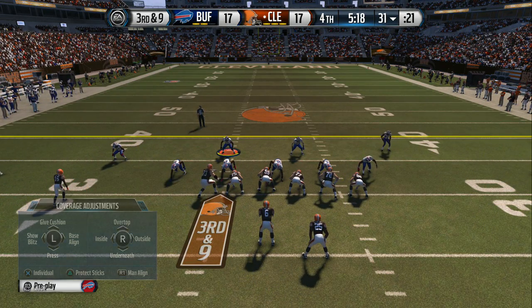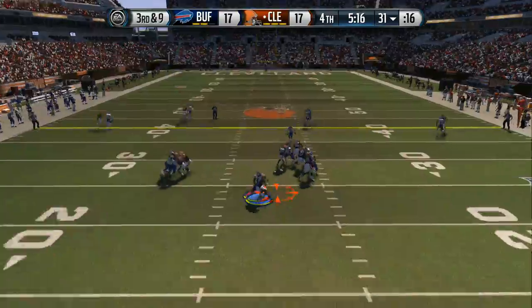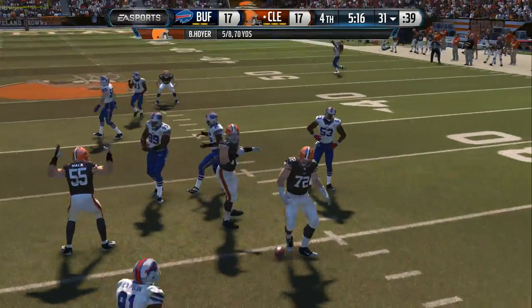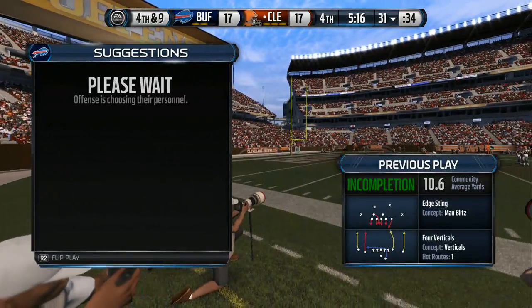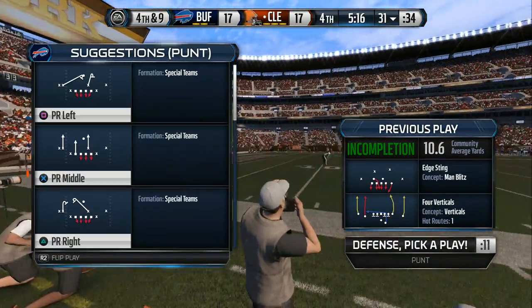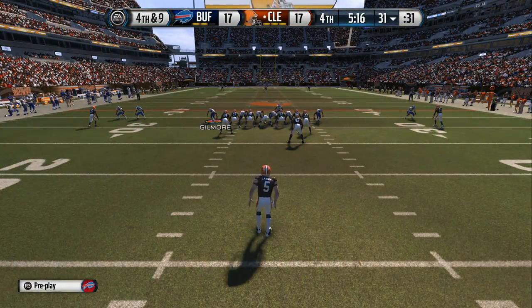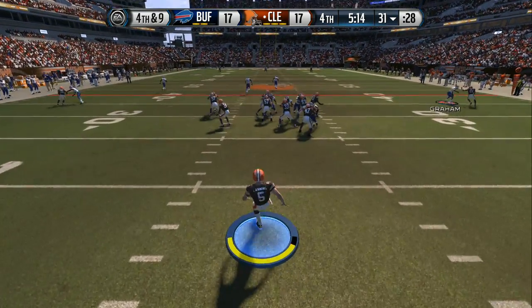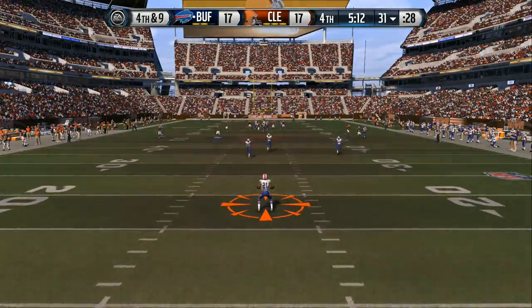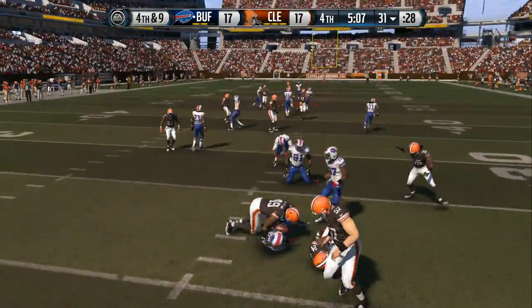3rd and 9 is the call. Here we go now. Green 39. Drop back. Shotgun formation. Throws the pass. Can't find the target on the pass underneath. This is what separates offensive lines in the NFL in obvious passing situations like this one on third down. Can you hold up and protect your quarterback to give him time to make those throws? Well, the answer to this one right now is no. McKelvin from the 20 gains maybe 5.